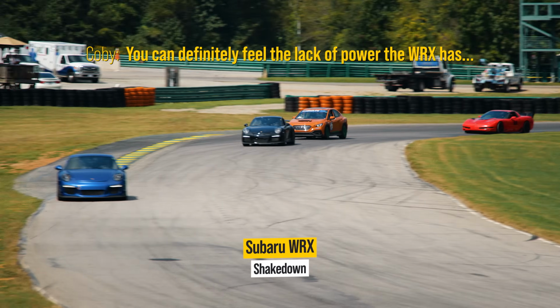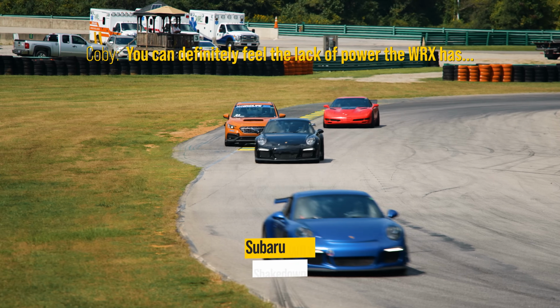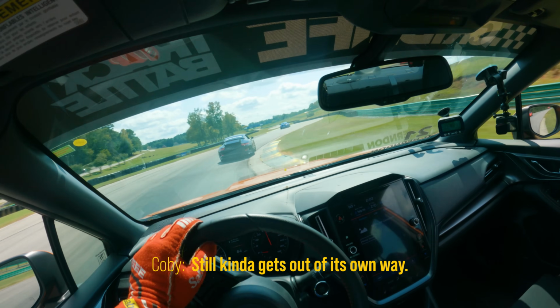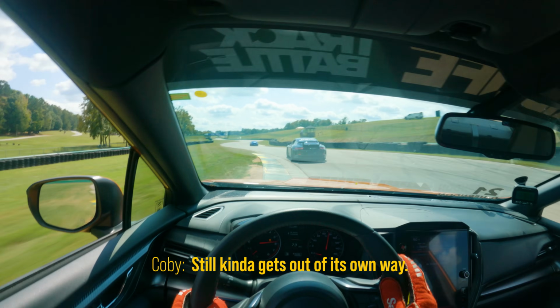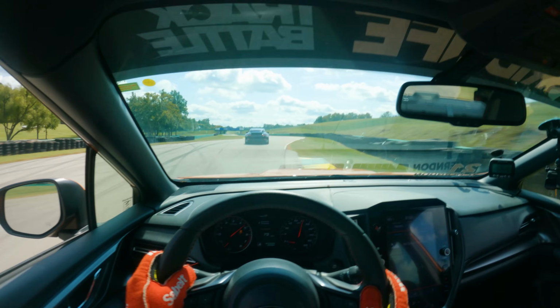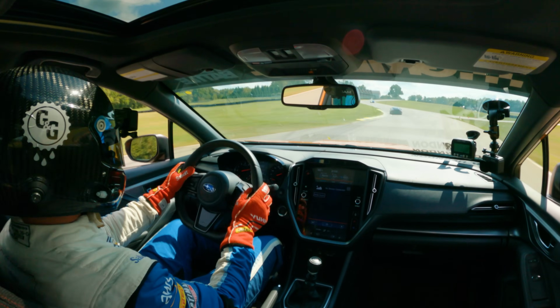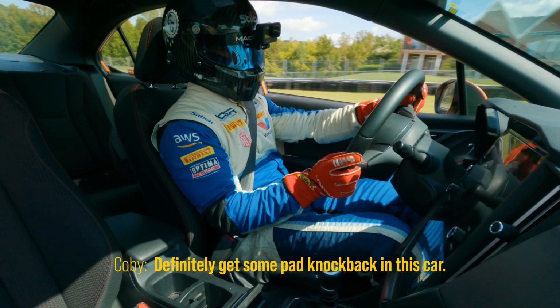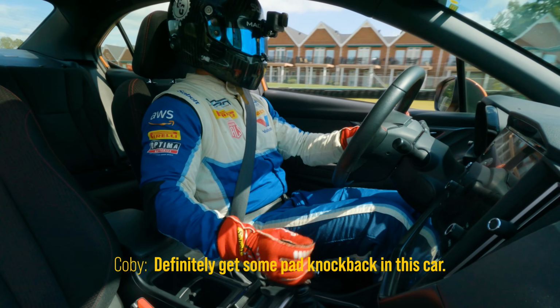You can definitely feel the lack of the power that WRX has compared to the others, but it's not abysmal. It's good. It still kind of gets out of its own way. Definitely get some pad knockback in this car.